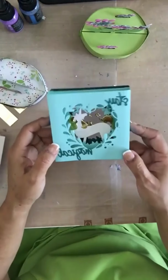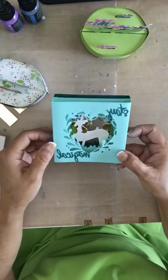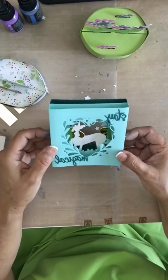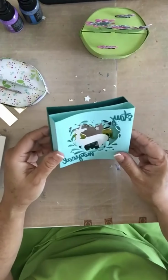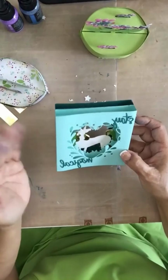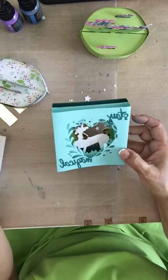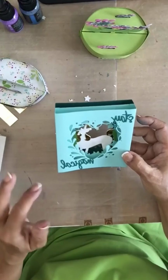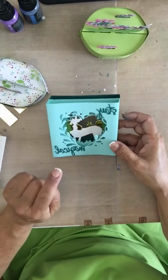And here's an example of using the unicorn in a tunnel card base, and I made this morning really simply, just added it in there. Again, it folds flat to fit inside an envelope, but when I design these things, I try to make them so that they can be used for other pieces. And this is an example of how I use the, this is from the Lovebird.